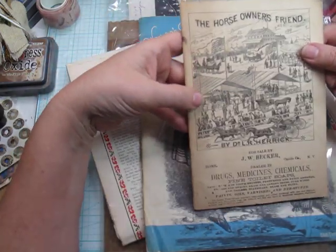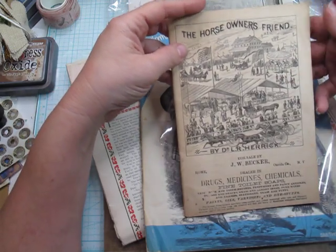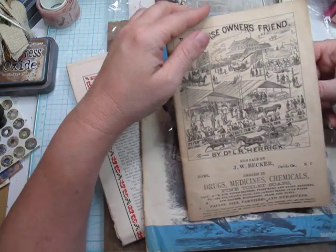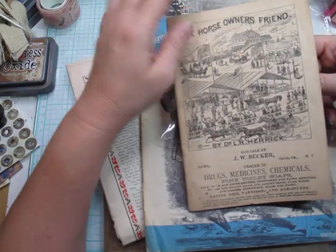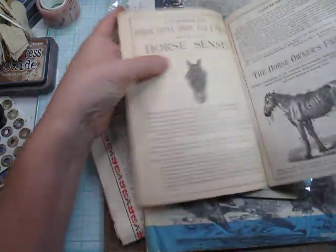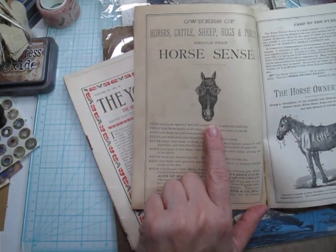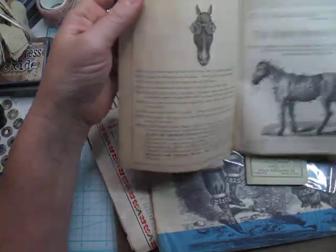Then we've got the horse owner's friend, to dealer in drugs, medicines, and chemicals, fine toilet soaps. This is going to be fantastic for my horse journal. Look at his face. Doesn't that remind you of a Tim Holtz stamp? It does me.